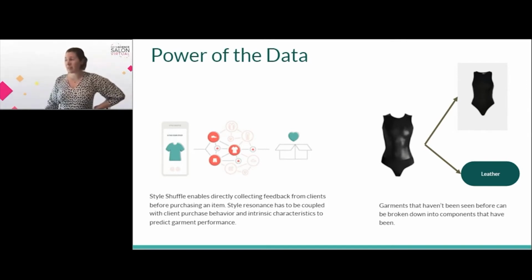What it breaks down to is, even though leather bodysuits are not that common, they break down into characteristics of fashions that we've seen before. We've seen black bodysuits before in several different silhouettes, and we've seen how leather impacts how folks respond to different garments. So the combination of which gives us enough power in the data to build a recommender system.